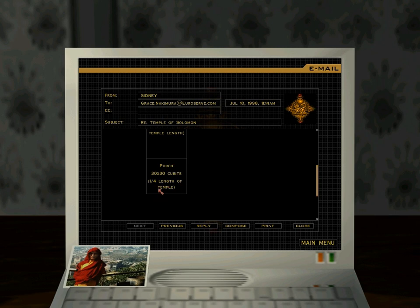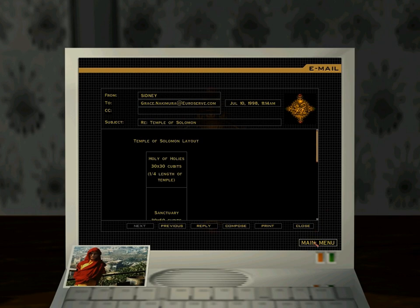Anyway, on this end we have the porch, which is 30 by 30 cubits, another 1/4 of the length of the temple. So it is 1/4 at the top, 1/4 at the bottom, and then the middle half. That is how the layout is divided. And I have a feeling that will be relevant. Well, it's a good thing we know that now.